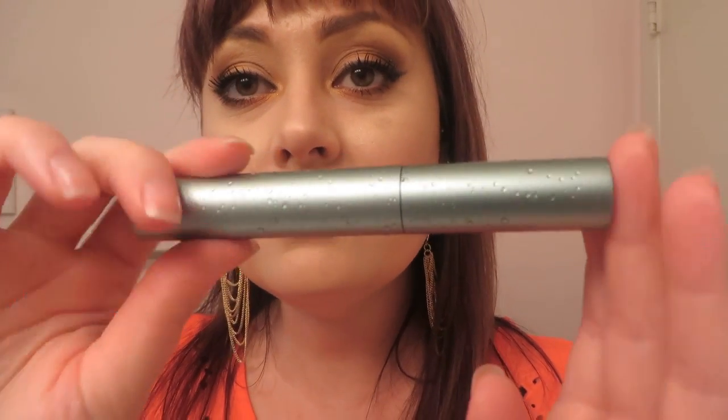Now, first off, I really liked the original tube of Too Faced Better Than Sex. I loved that kind of "if a gun were pink" tube. So with that being said, aqua is one of my favorite colors. I really like this, and I can't get over the detailing. I'm a huge fan of Too Faced Better Than Sex, but I feel like it could be improved a little bit. I don't think the formula is the most comfortable. I love the way it makes your lashes look.